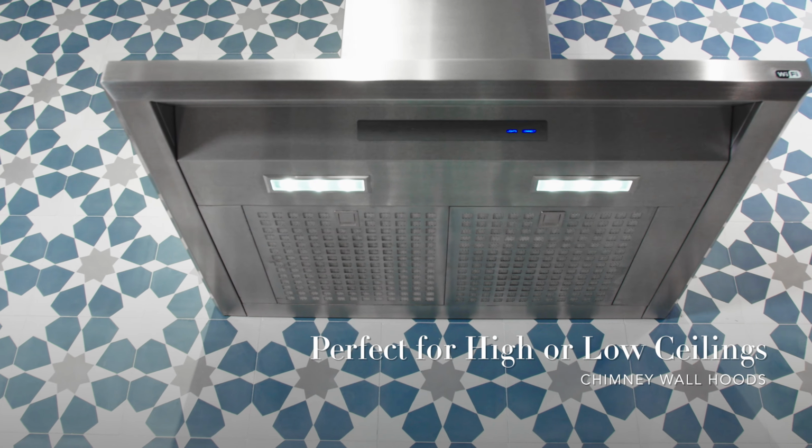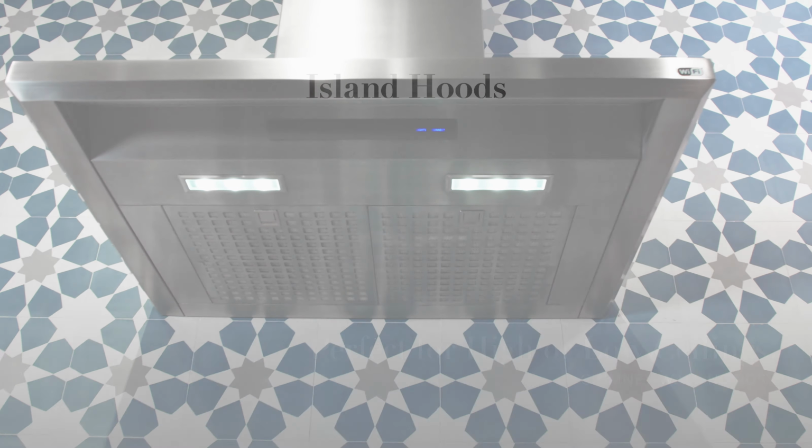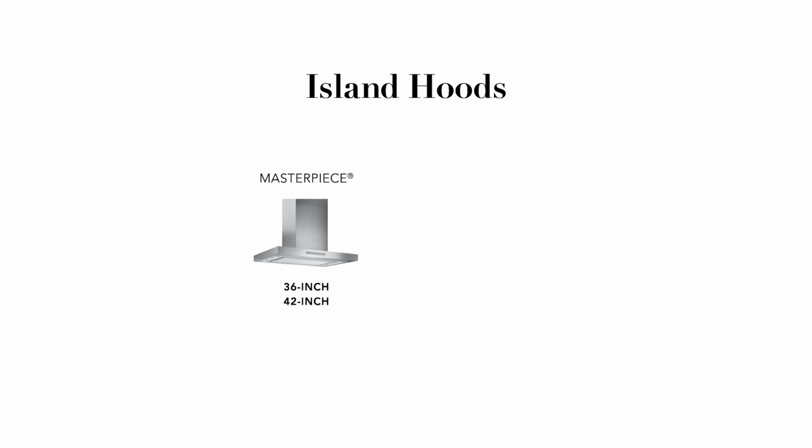Chimney wall hoods feature an adjustable chimney height to accommodate high or low kitchen ceilings. Available in 36, 42, and 54-inch widths.